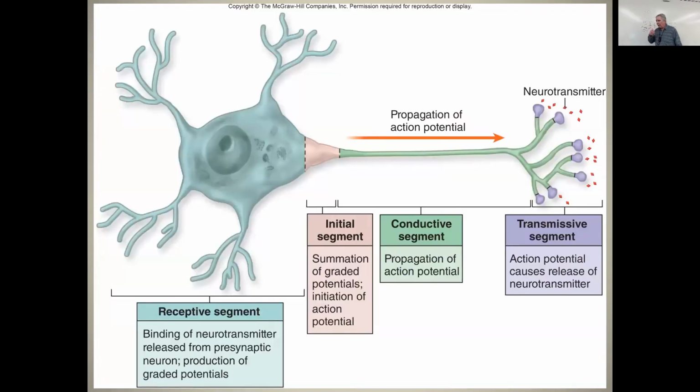Okay, there are the segments again of the cell. The receptive segment: binding of neurotransmitter released from the presynaptic neuron, production of graded potentials in the cell body and the dendrites. The initial segment: summation of graded potentials, initiation of action potentials. So these graded potentials are local potentials, same thing. They are added together, and if you depolarize the cell to a certain extent called threshold, you will fire an action potential. And that will be propagated down the conductive segment, the axon, to the transmissive segment. And an action potential will cause release of neurotransmitter that will activate another cell downstream, either another nerve cell, a muscle cell, or a gland cell.